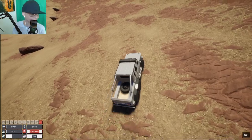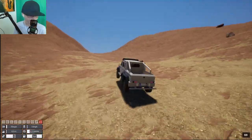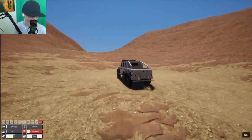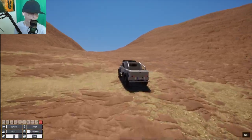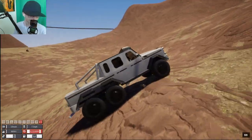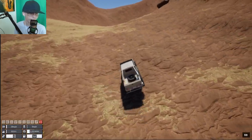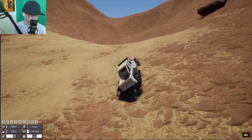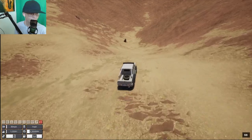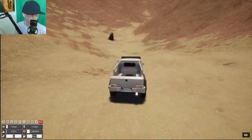I don't think my 6x6 can do this. And this thing's really good. And I mean really good. I honestly have no idea on all these cars, if they're good or not. So far, it's tied between the Hummer and F-150. Oh, there goes the bumper. It's a little fast. Oh my god, this is huge. It looks so much bigger when you're in a car compared to FreeCam. Holy cow.